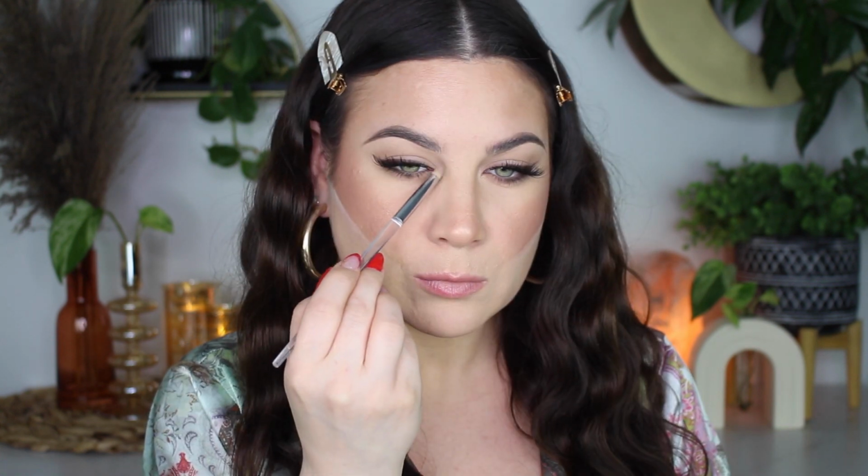LYS Beauty, I love all their stuff, guys. I just can't help it. This is a highlighter. I don't know the shade, but it's beautiful. I love it. I recommend it 100%. And then I do highlight in the inner corner and right below my eyebrow, just ties everything together.